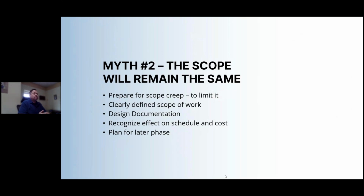It's not a part of our original scope. Generally, we don't recommend including it at this time. We recommend planning it for a later phase. I'll talk about phasing projects a little bit more as we go forward. But if there is going to be a change to scope, recognize that there's going to be an effect on the schedule of the project and the cost.